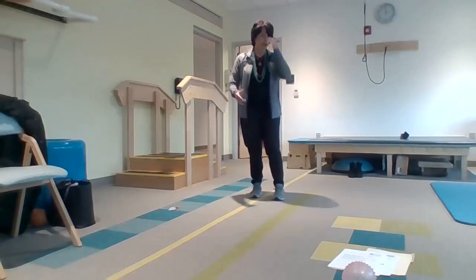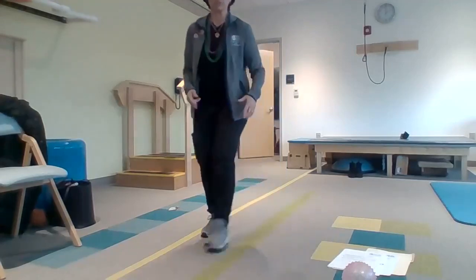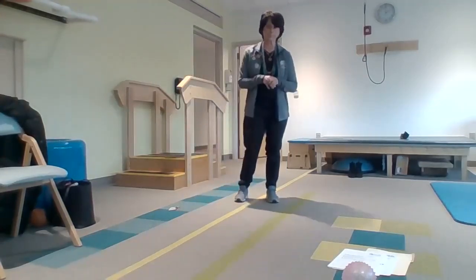And you can just go, on your way out to the bus stop, okay, let's go through the ladder, boom, boom, boom, boom, boom, boom, boom, and then we go to the bus stop. Again, just incorporating them functionally within your day.